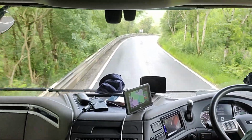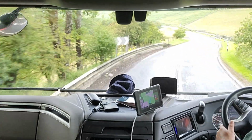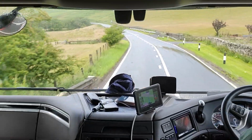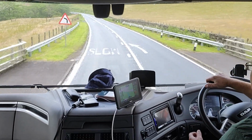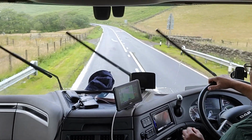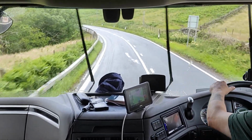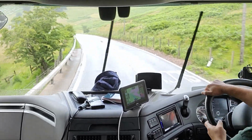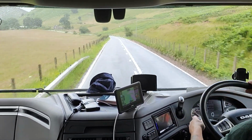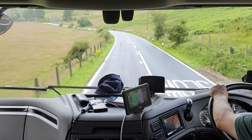Twilight zone now with this rain, it's still pissing it down, but it's not enough to put the windscreen wipers on full. It's just that annoying little bit, you see. Beautiful shot of sunshine and darkness, light at the top of that fell there on that valley. Looks alright, doesn't it? Can you see it? Can you see that?